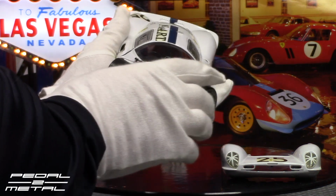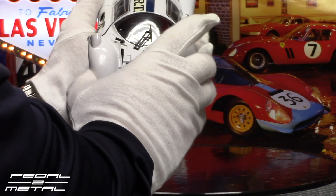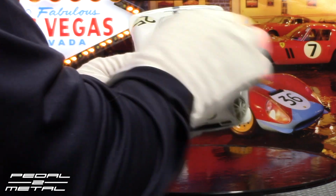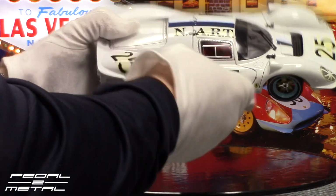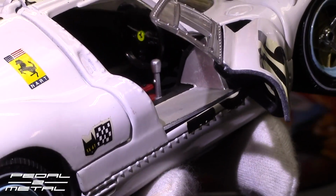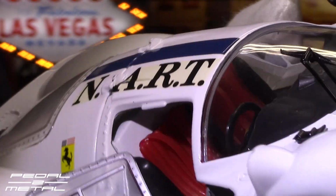Steering does work, albeit not the greatest, but kind of cool the way this fits together. That's pretty neat. I never had it apart before. The driver sat on the right hand side of these. Not a whole lot of detail in the interior, but you can see there is a prancing horse logo on the little Momo steering wheel. And they do have seat belts or harnesses there, red on red, which is kind of hard to see.